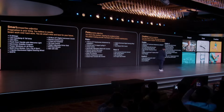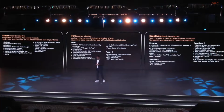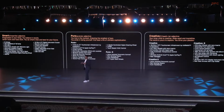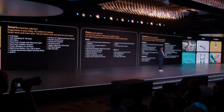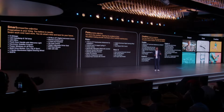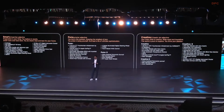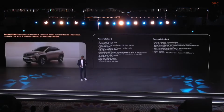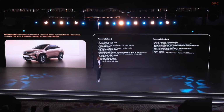It starts with the smart persona. It's for the customer who knows exactly what he wants. He is willing to pay for it and nothing more. But smart is a very important persona for us because we see a lot of customers entering the mid SUV category at that entry price point. As you can see on this screen, the smart persona comes with a fairly comprehensive feature package. All the lighting signatures, the LED lighting, the safety aspects in terms of electronic stability program, six airbags, all of it is available right from the smart persona itself. As you move up the persona ladder, you have pure, you have creative, and then you have the accomplished, which is in the signature gold essence color, which has all the features that we have spoken about so far.